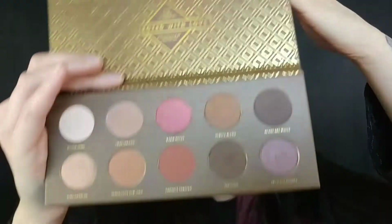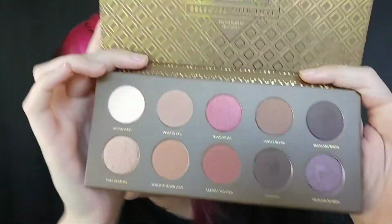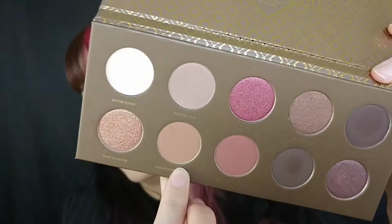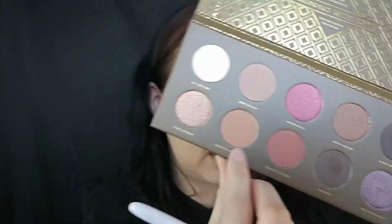So recently in my, what was it, March? Yeah, my March BoxyCharm, I got the Zoeva Cocoa Blend palette, and I have yet to use it. I have swatched some of the colors, but I thought I would just use it for this because a neutral look seems like a good idea. I am going to start off with the shade Substitute for Love, which is right here, this light tan shade. And I'm going to use a Wet n Wild blending brush, and I'm just dipping into that. I don't know if I've ever used Zoeva eyeshadows before, so this will be a first for me, so kind of like a review as well.